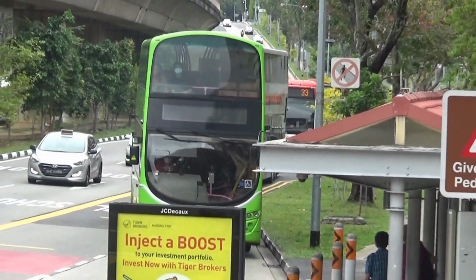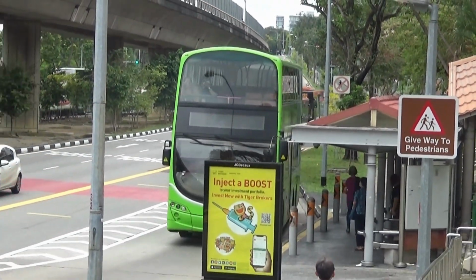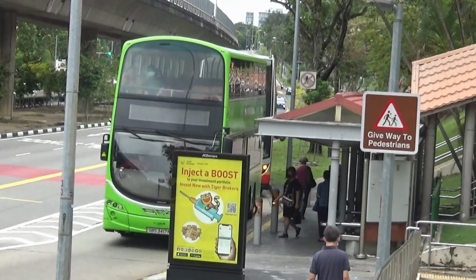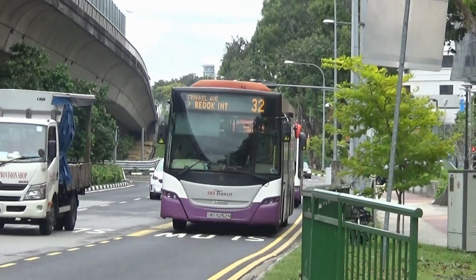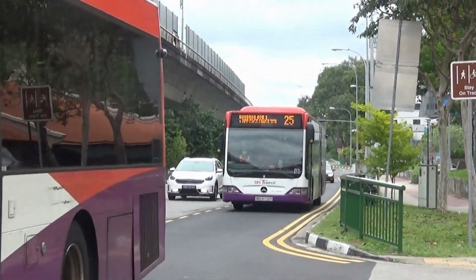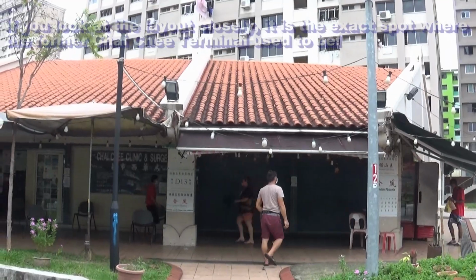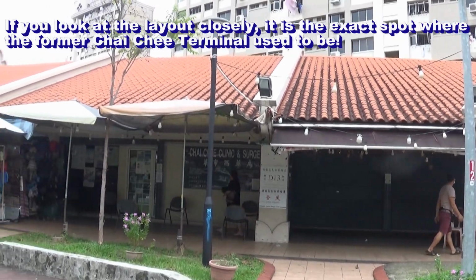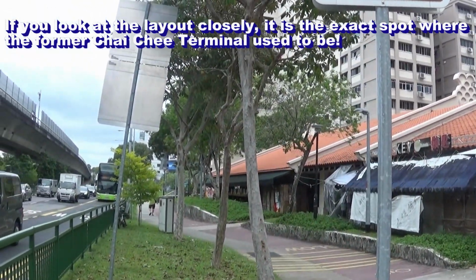When the HDB was making way to build the current housing phase of Chai Chee, all bus services in Bedok faced 2 stages of amendments and withdrawals, alongside the introduction of new bus services, due to the movement to the new Bedok Interchange and the declined demand of Chai Chee Terminal. Today, what you have seen here is the actual site of the former Chai Chee bus terminal.